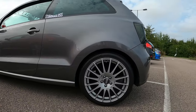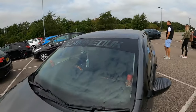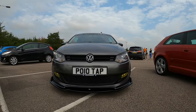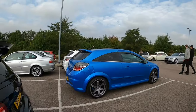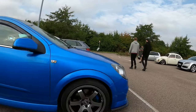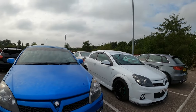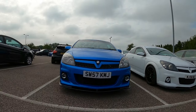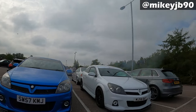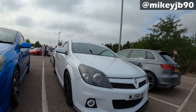All the racing wheels. Sunvisor. Big ass splitter. The Vauxhall Corsa VXR with Bola wheels. Bit of driving over there, next to another one. Front splitters.